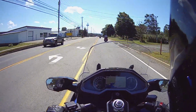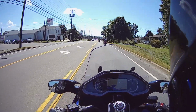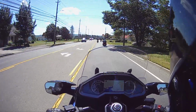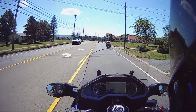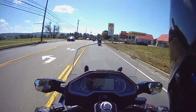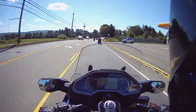I test rode the standard Goldwing about an hour earlier, and now the DCT Goldwing feels very familiar, even though I only rode for about 30 minutes before. It feels really comfortable, really familiar, a very easy bike to get used to and become accustomed to.